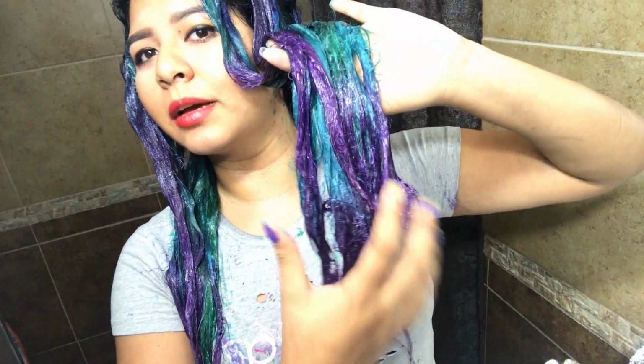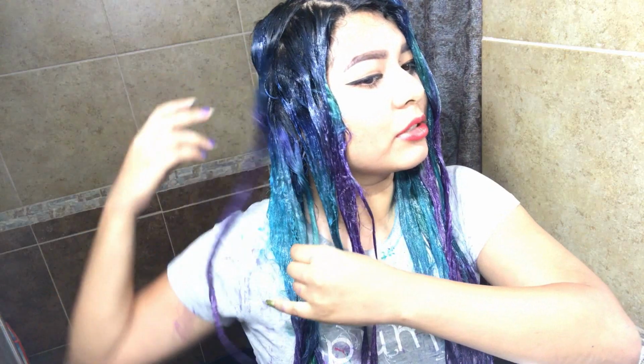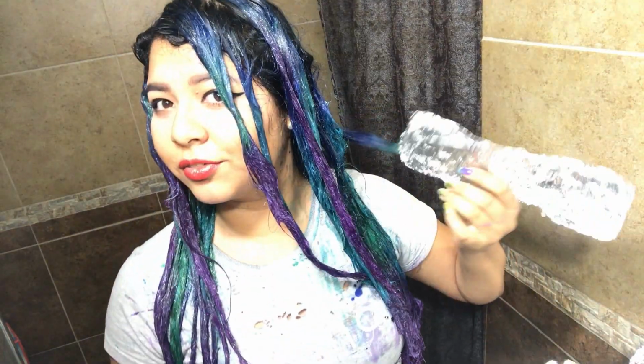But the bottom is like purple. Here, like at the very top, I did like mostly purple. In the middle sections, I kind of interchanged green for this like blue. It's a very small difference, but it gives my hair dimension. Oh my god, there's another foil here.